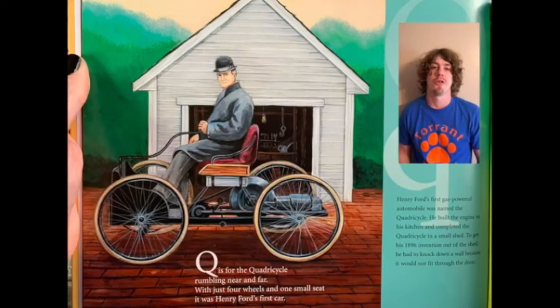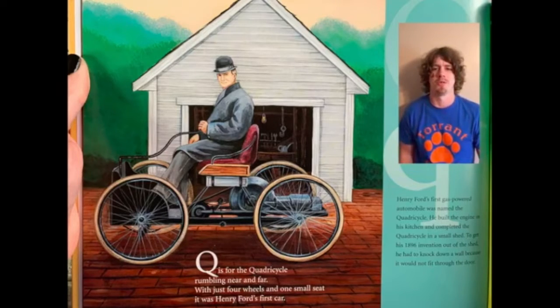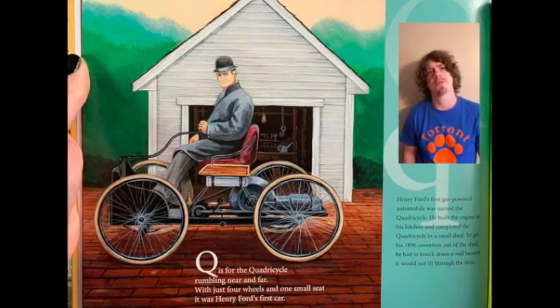Q is for quadricycle, rumbling near and far. With just 4 wheels and 1 small seat, it was Henry Ford's first car.